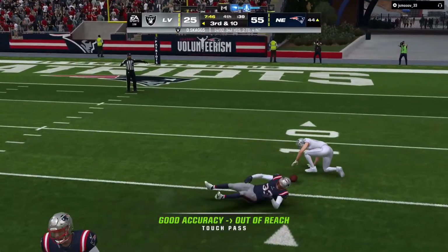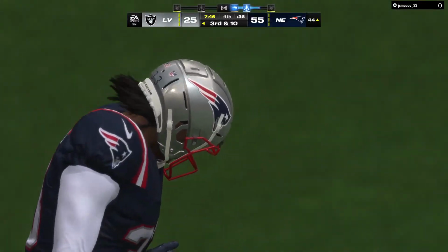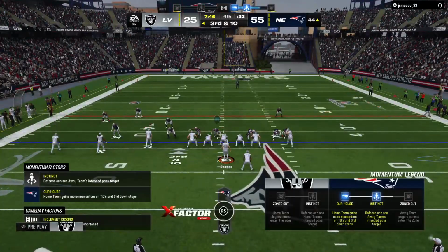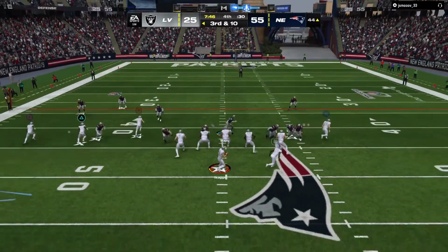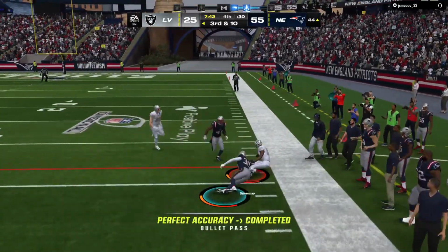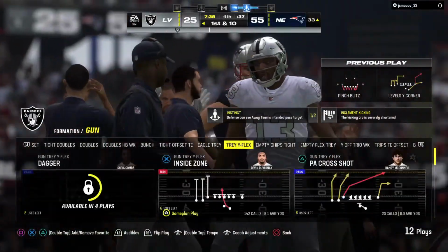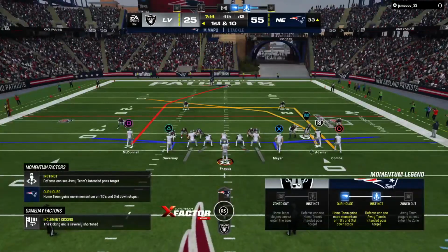Another throw on second down, and this one incomplete as well. Even with such a big lead late, the effort hasn't lapsed one bit. If the offense wants to score some points in this one, they're going to have to earn it. These guys are not giving up anything. Open man is Duvernay. And he is going to have the Raiders first down as they're able to get the third down conversion. But this game well in hand.